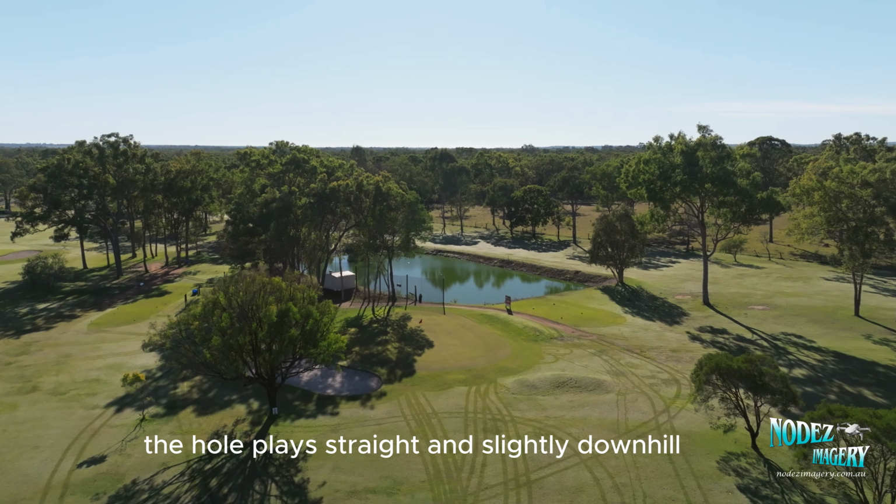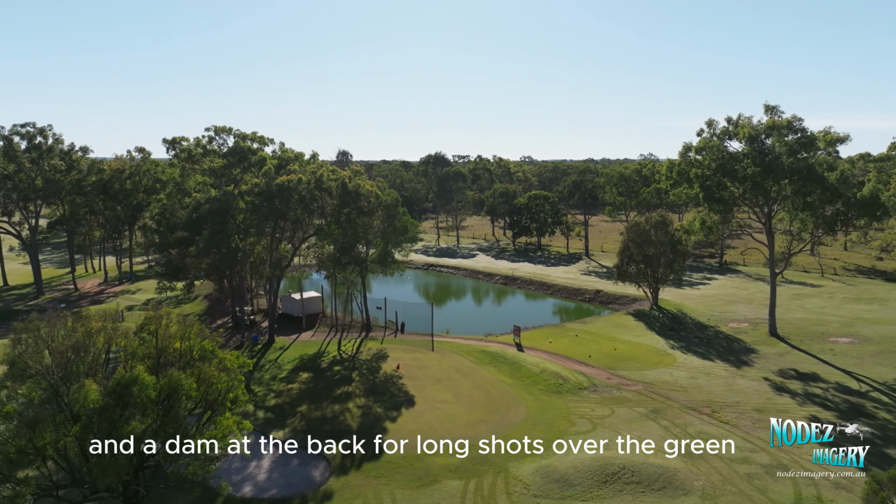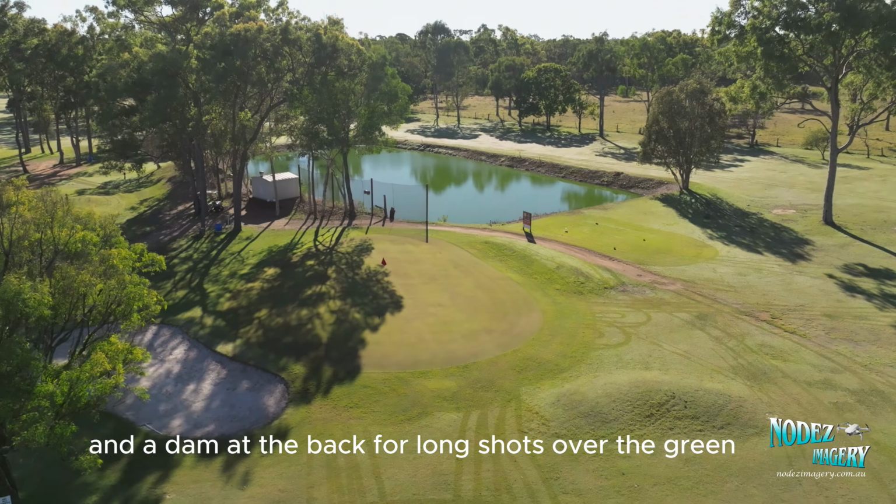The hole plays straight and slightly downhill, with a bunker on the front left and a dam at the back for long shots over the green.